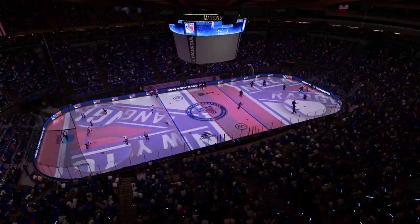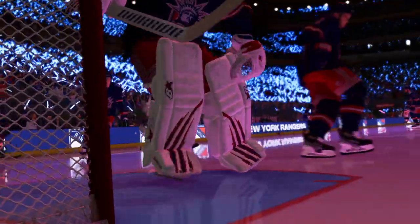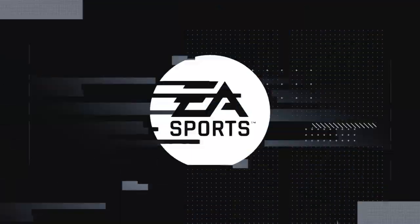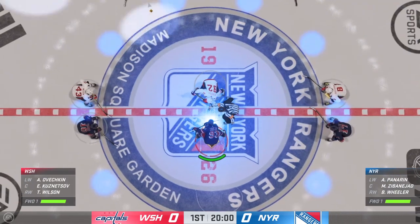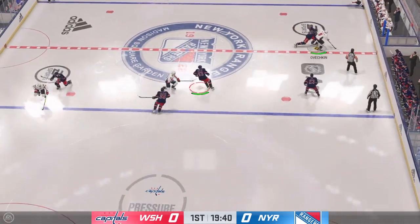Welcome to Midtown Manhattan. We're in New York City, the home of the Rangers. And we are about set to drop the puck on this one. The Capitals win the draw, and they'll start on the attack.